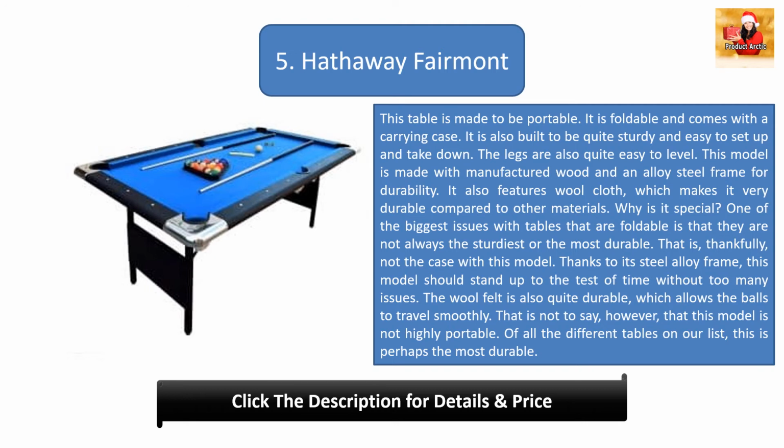What are the flaws? While it is really nice that this table comes with everything that you need, you will want to get yourself a different set of cues as soon as possible. The ones that come along with the table are flimsy and unresponsive, which will not allow you to make accurate shots while you are playing. Of course, if you are just getting this table for your kids, the cues will probably work just fine.